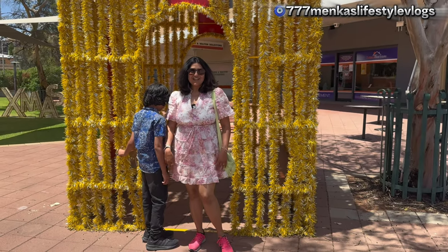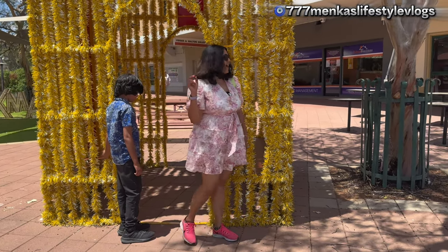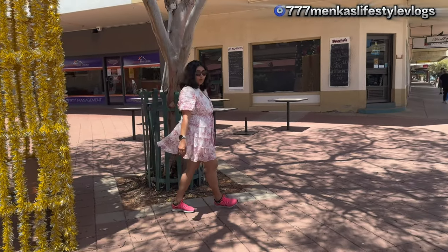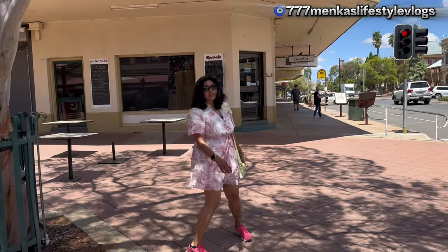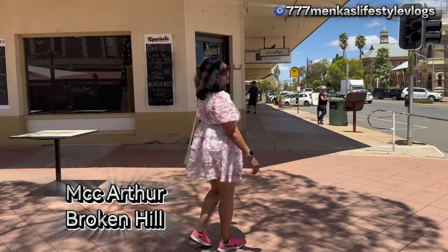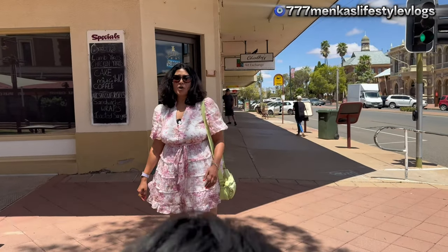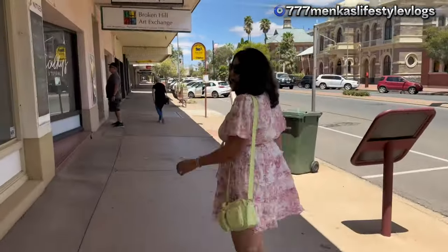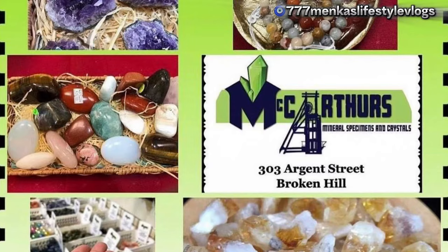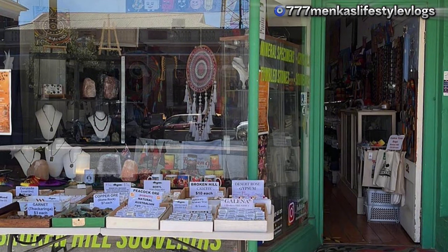Checking out MacArthur Crystal Shop in Broken Hill. Hello everyone, so today is day two of our Broken Hill visit. It's the Outback and we are going to explore some crystals. This is called the MacArthur Crystal Shop, so I will show you around. There are a lot of good things to see in this shop, so come along. This shop has small geodes, lots of mineral specimens, tumble stones, gems, metaphysical stones and jewelry. This is a great little store for gifts and souvenirs on the main street, so do check it out.